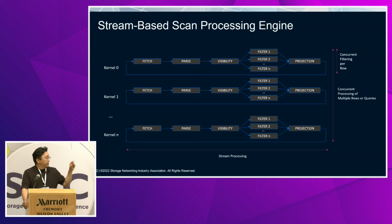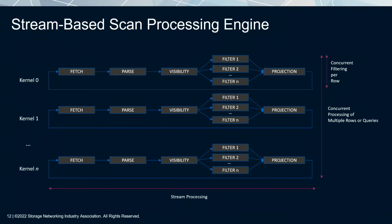So we can achieve parallelism per query processing too. By doing so, the scan engine can execute multiple queries and multiple filter conditions in parallel, stream processing each row in a database page. Performance-wise, our hardware scan engine is performing at line speed, which means it's a little bit faster than the actual I/O throughput in the device, so we can effectively hide the scan latency from users.